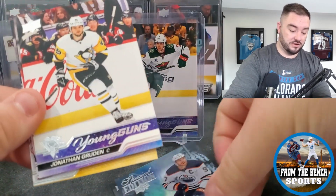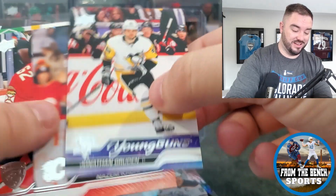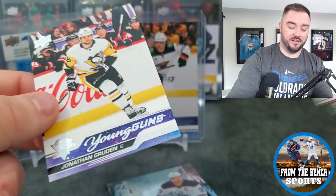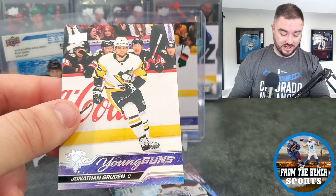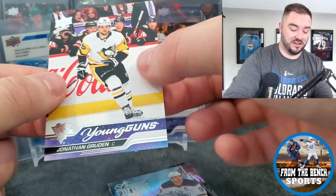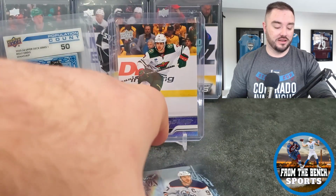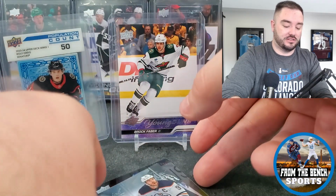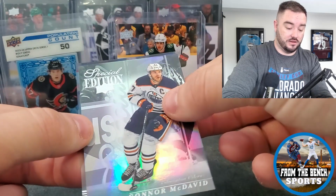Jonathan Gruden. John Gruden. Not only playing football, not only coaching football, or formerly coaching football, also apparently on the Penguins. So definitely not the Young Guns box we're looking for here, with Brock Faber being our big hit. But that's fine. And last but not least, we got, looks like probably a vet clear cut. Yep.